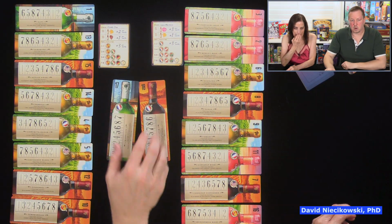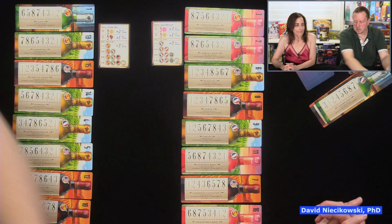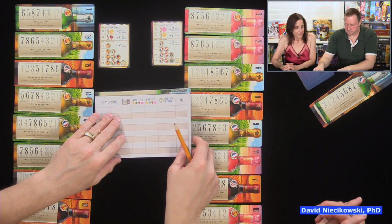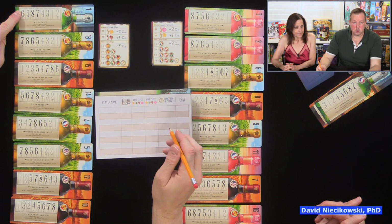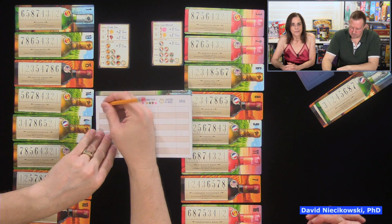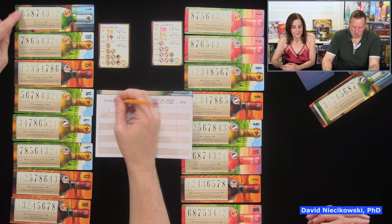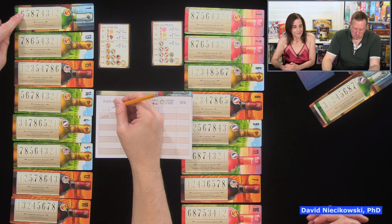Okay, so the last 2 cards you don't play with. So now we have our 8. So now we start scoring. So I go from first position here. It's a diagonal going down like this. So David, Julie. So Julie will make sure I don't mess up here.